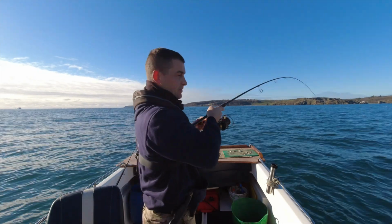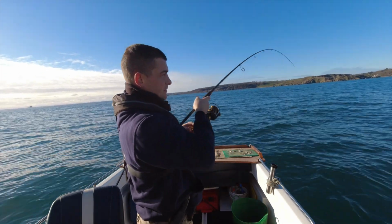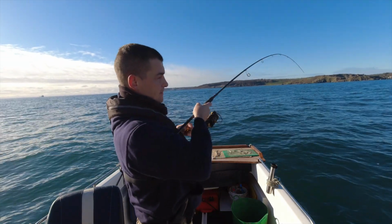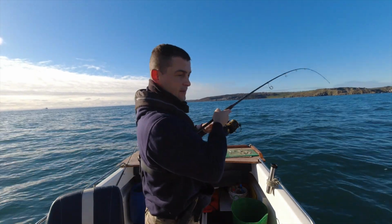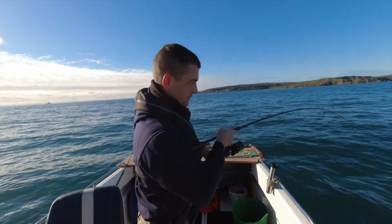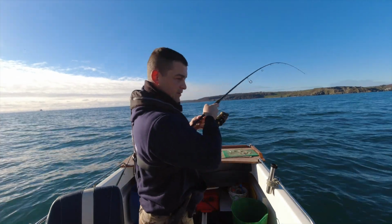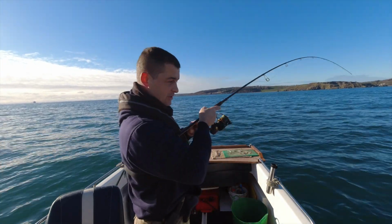That one wanted to be down there. That felt like heavier fish. This might be like a fat pouty in this one. See how the rod's just bent over? There's no fight in it. Whereas like the wrasse are constantly digging, aren't they?